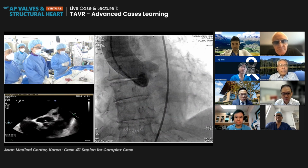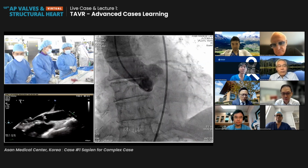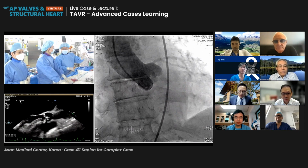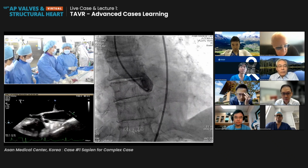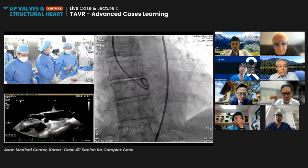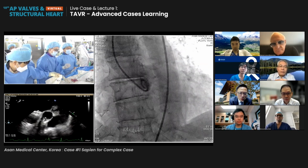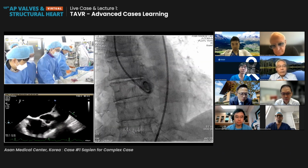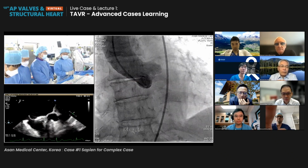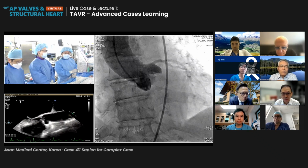So we have some debate and concern about the simultaneous procedure of ASD device closure and TAVR. However, from a simply technical aspect, the morphological concern is small and the procedures are very easy to do. The aortic stenosis has quite a small amount of calcium, and we didn't do pre-dilation too. So we have decided the simultaneous procedure would be okay. And Dr. Lee has a lot of experience with device closure, so we already have some feeling. It's not so difficult.